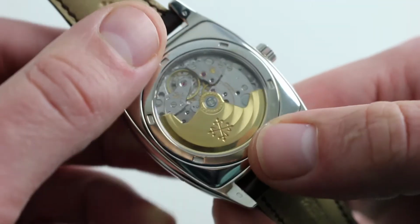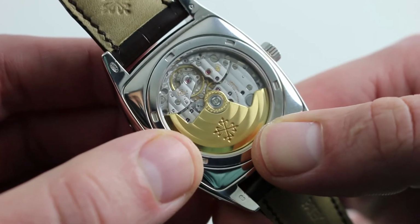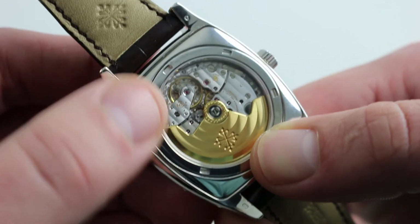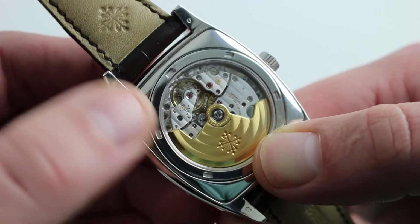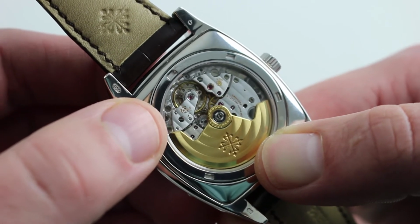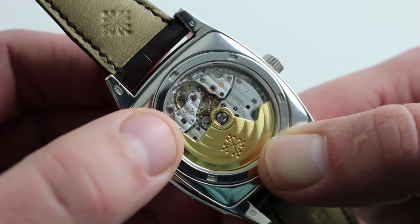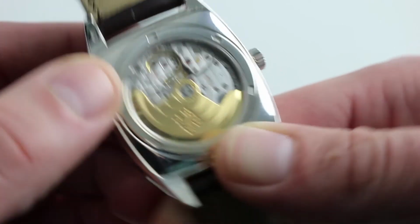Now the watch has the annual calendar functionality, robust unidirectional winding, more efficient than bidirectional. It operates at a modern 4 Hz beat rate, that's 28,800 vibrations per hour, up from 21.6 in the 315 caliber predecessor of this watch.